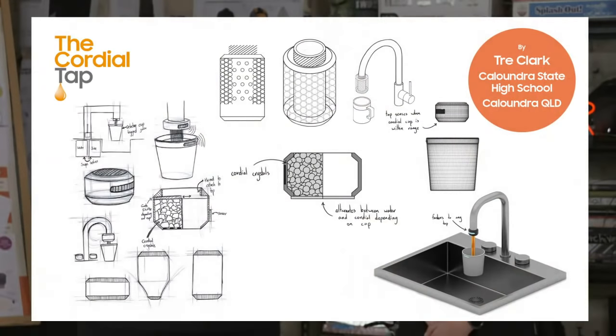Awesome, sounds good. So let's go through more of these ideas, more specifically food and drink ideas. Wonderful. The first one we have off the rank is Trey Clark. He came up with a cordial tap. Now this tap has high concentrate crystals that sit inside a tap mechanism. When you put your cup underneath, it has an RFID chip that recognizes you would like cordial, and cordial comes straight out of the tap into your glass, which is fantastic.